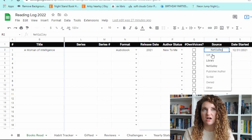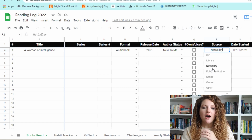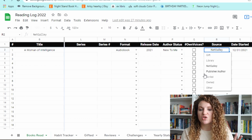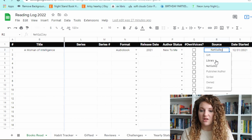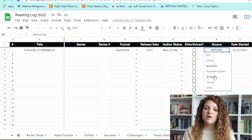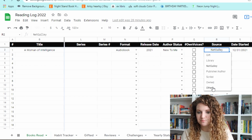This is one of the areas that I did quite a bit of tweaking to the original spreadsheet. I don't even know if this was on the original spreadsheet. I know I subbed out something else for this. But so I have my options here, or if it was gifted to me, I got it from the library. If it was a NetGalley book, if the publisher or author sent it to me for review, so like a physical review copy, a Scribd book that I got from Scribd, if it's off of my own shelf or other.